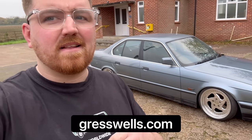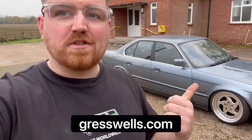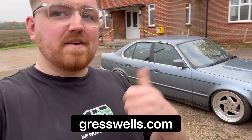Over the next few weeks, we are going to be pulling this car apart, fixing anything that it does need. Anything that I didn't change before, we're going to finalize it on this. The rear subframe bushes have got to be redone. After the last 10,000 miles or so, they have slightly deteriorated. So we're going to put a fresh set in there.